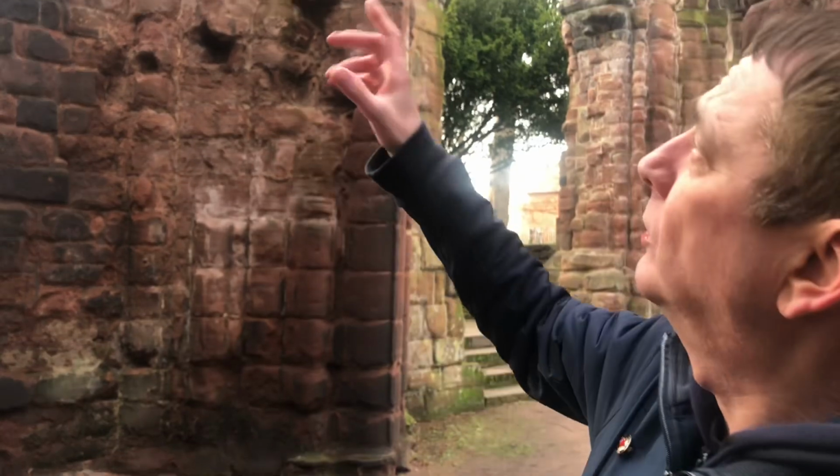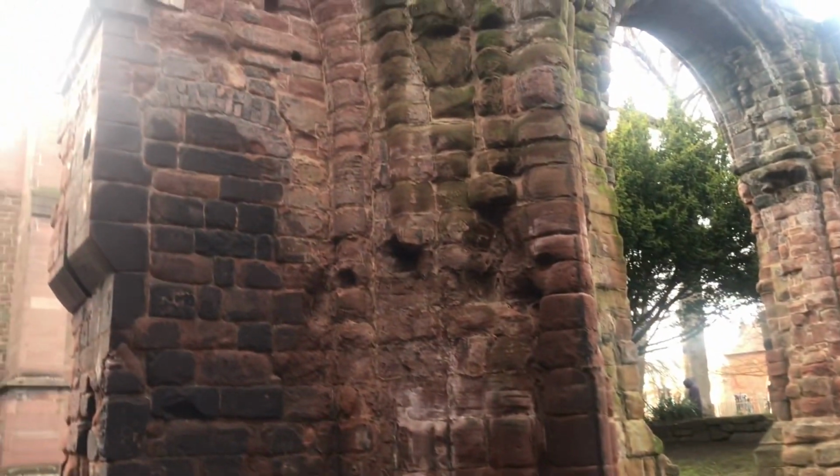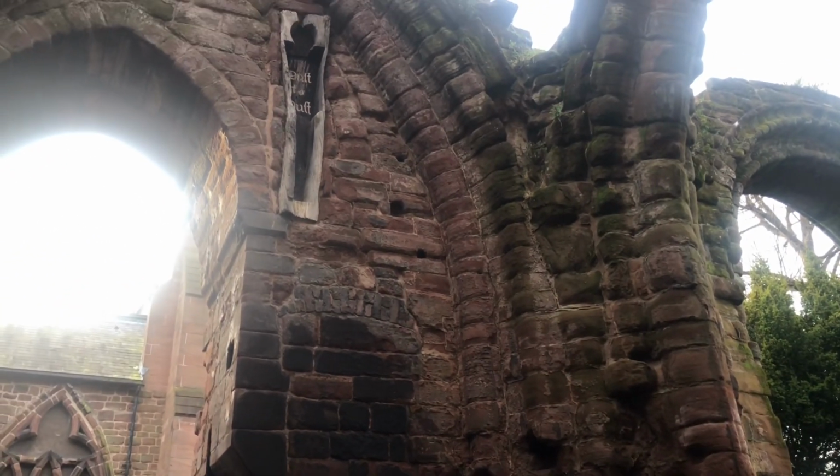And if ever you come, you've got St John's Church. It's not the cathedral, it's St John's Church, and this is the east side of the church. It's the ruins, and if you look up high in the archway, that's where the medieval coffin is. So just another interesting fact.